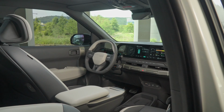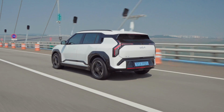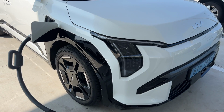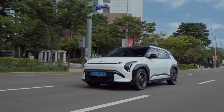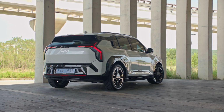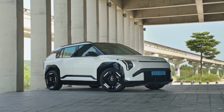It's practical. It's got plenty of storage space on the interior, so much boot space. It's extremely efficient. We were achieving real world about 6.5 kilometers per kilowatt hour, which if you translate to the 81 kilowatt hour battery, you know, you're going to be getting well over 600 kilometers of real world range. And we saw that across a variety of driving conditions. So I think in terms of ticking those two boxes, plus creating something that looks pretty unique. I mean, there's not really any other car apart from the EV9 that looks like this. They've really kicked it out of the park.